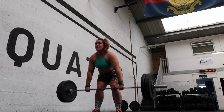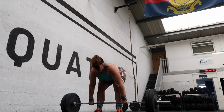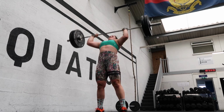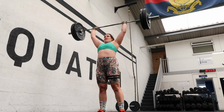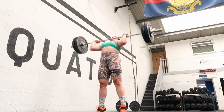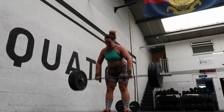And then I moved on to clean and jerk, and the clean and jerk complex was 3 power cleans, and I loved the opportunity to power clean because he always makes me squat clean, and then 5 push press. And I was doing push press instead of split jerk, which is unusual. I normally do a lot of split jerking, but I've just come off the back of a competition, so I think we're working on my lockout and also my upper body strength.